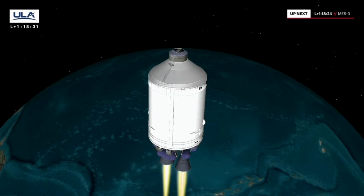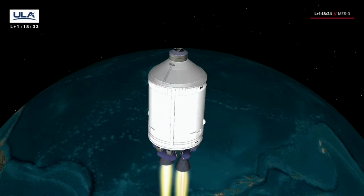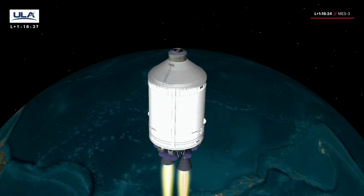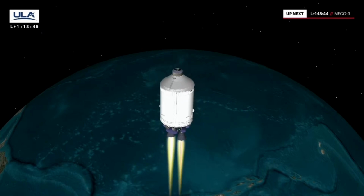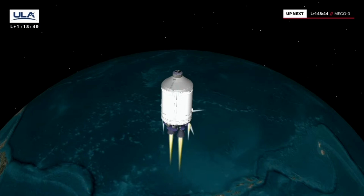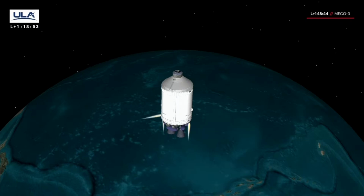Ignition, full thrust. Both engines are up and running. We've now achieved Earth escape. Coming up on cutoff. Cutoff. Right on time. Everything was nominal. And with the completion of this Earth escape burn, this concludes the commentary for the flight of VC-1.